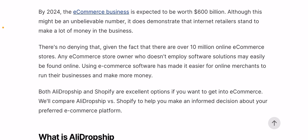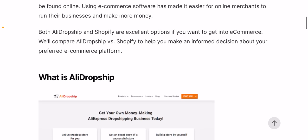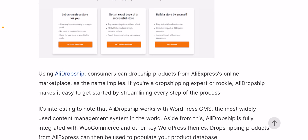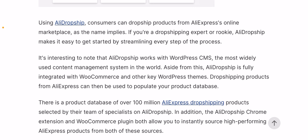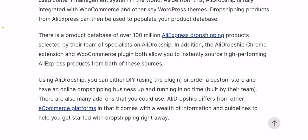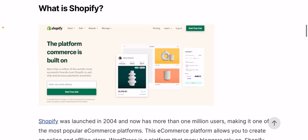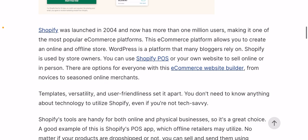By 2024, the e-commerce business is expected to be worth 600 billion. Although this might be an unbelievable number, it does demonstrate that internet retailers stand to make a lot of money in the business. There is no denying that, given the fact that there are over 10 million online e-commerce stores, and any e-commerce store owner who does not employ a software solution may easily be lost online. Using e-commerce software has made it easier for online merchants to run their businesses and make more money.